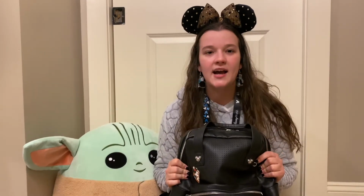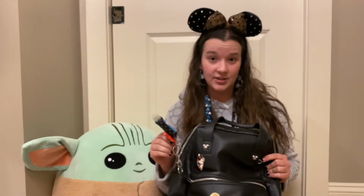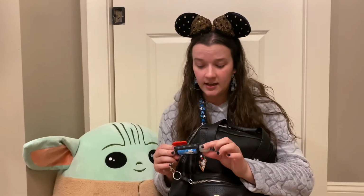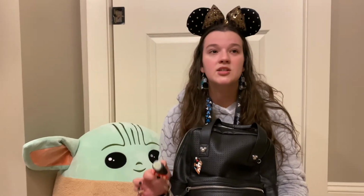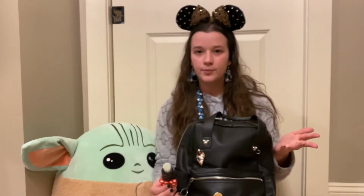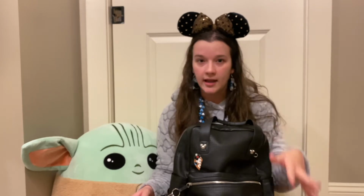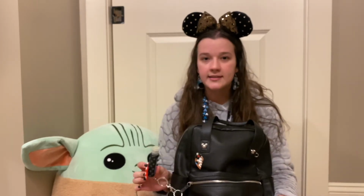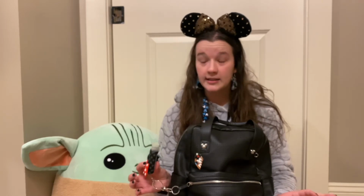First thing that you need to have in your Disney bag for your Disney vacation, I would say hand sanitizer is number one, because there are a million people at the parks and you never know what you're gonna touch. It's always nice to have this, especially because you eat a lot at the parks, whether it's food that you brought, whether it's food that you buy, especially if you're at Epcot. So you wanna make sure that you have hand sanitizer on deck, just in case you need to wash your hands or clean them in a pinch.